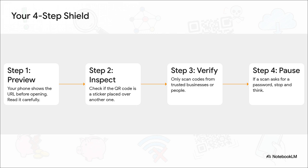Step 2, inspect for tampering. Does the QR code look like it's a sticker that's been placed on top of another one? That is a massive red flag. Step 3, verify the source. Are you scanning a code from a business you trust, or is it on some random flyer on a telephone pole? And step 4, this is probably the most important one, pause before you enter any info. If a scan immediately takes you to a page asking for a password or your credit card number, just stop. Ask yourself, does this feel right? Was I expecting this?